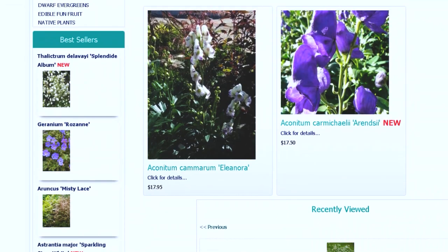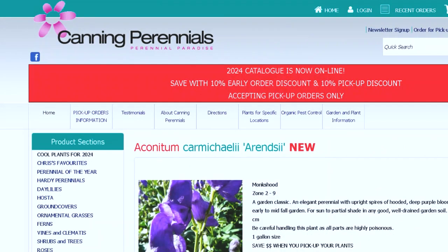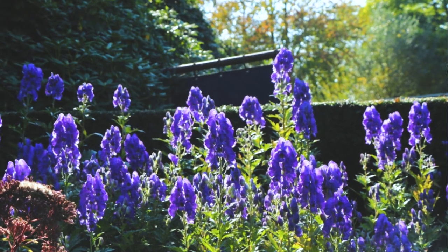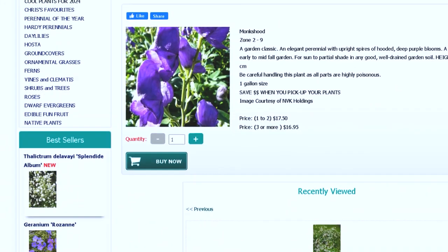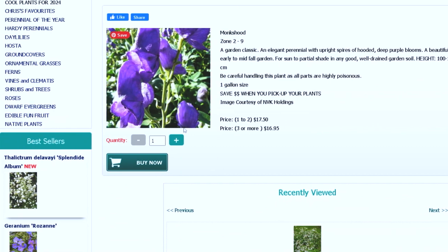Anyway, next plant I'm looking for is Aconitum. They have 2 offerings, and I'm getting this blue one. Aconitum carmichaelii arendsii. That's a long name. Anyway, everything about this plant is poisonous, so this will be staying inside my fenced garden.